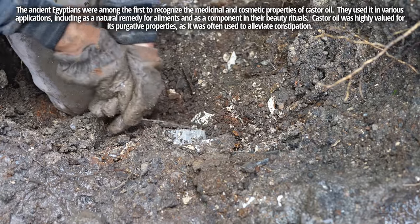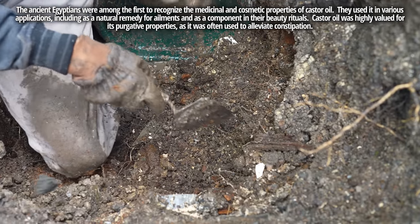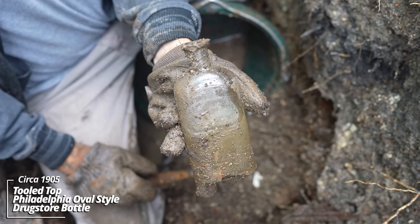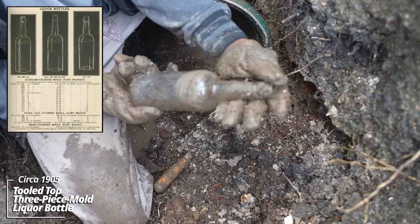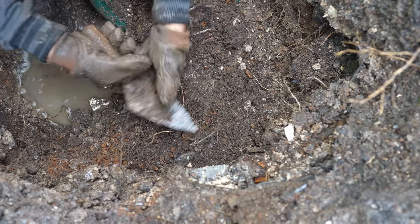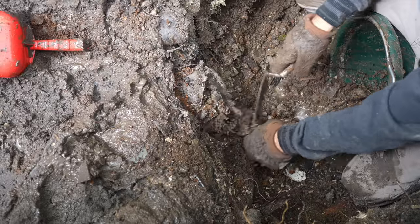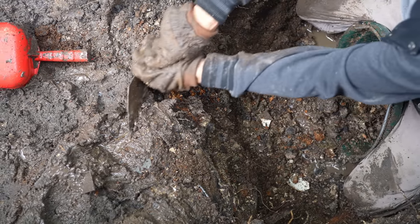Kinds of stuff in here. Another banner style drugstore bottle. It's like a Philadelphia oval. The stuff's getting earlier. This is, I'd say, pre-1900. Like a three-piece mold liquor bottle. Another shoe fly bottle. These are never embossed around this part of the country. Well, it looks like there's a liquor jug and some liquor bottles, beer bottles on top of it. Let's see here. Everything's kind of intertwined. There's a lot of stuff in here.